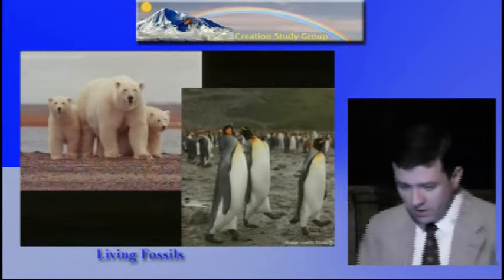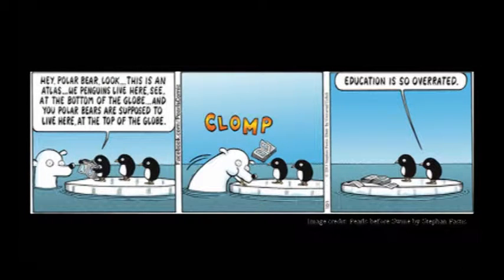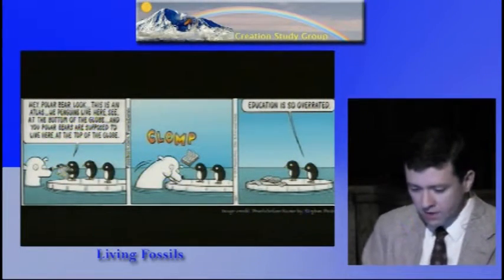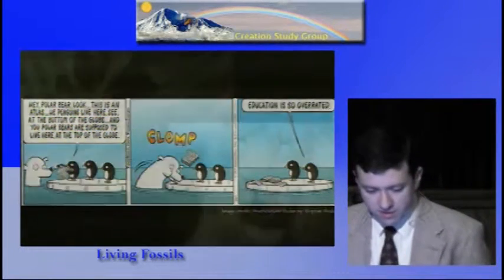Have you ever heard the old one, why don't polar bears eat penguins? Can anybody tell me why polar bears don't eat penguins? There are no polar bears at the South Pole. There are no polar bears in southern Africa and southern South America. Those are areas where penguins live, so therefore they never run into each other. If there were a global flood today, I would not expect to ever find a penguin fossil with a polar bear fossil. That doesn't mean they weren't alive at the same time.